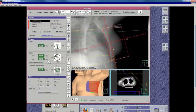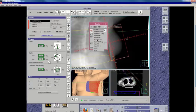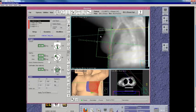Once you've designed your medial tangent beam and you're happy with that, then you have to design your lateral tangent beam. And so you would copy and oppose this beam to end up at a lateral tangent.